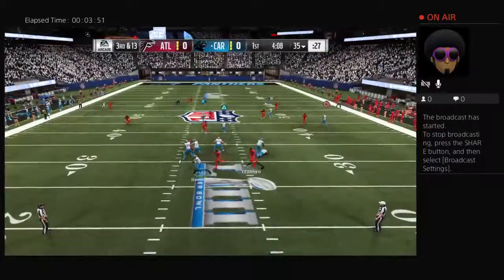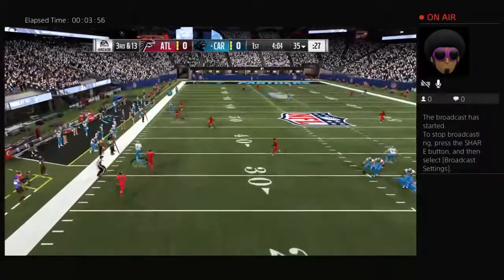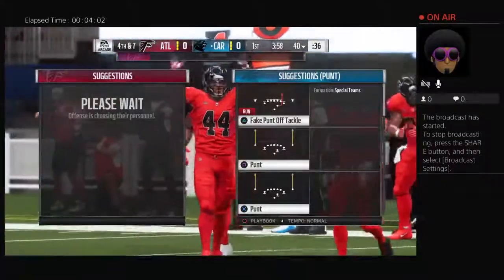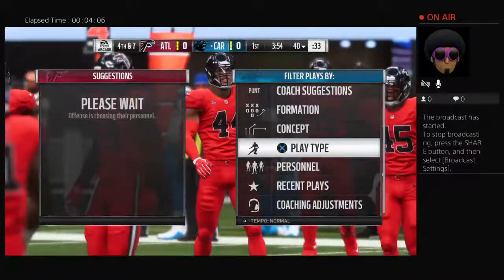Third and long, it's Newton. Buying time to his left. He may try and run for this. And he'll bring it up here to right at the 40-yard line. 5 yards that time out of the scramble. But now they're looking at a 4th down situation.